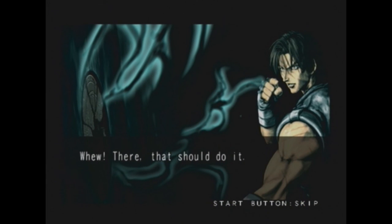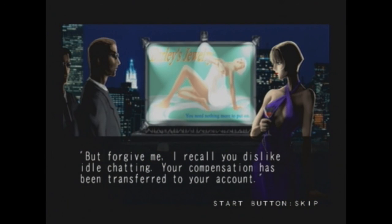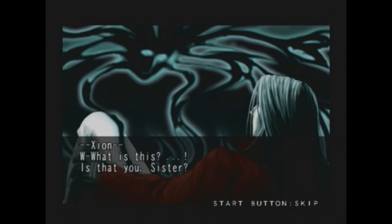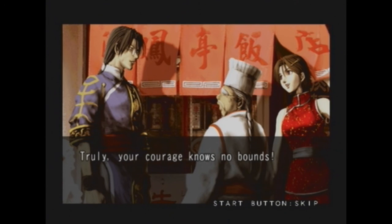But what about those amazing endings? Yugo punches the tabula into pieces, yes really, and that makes the crest disappear somehow. Alice stops Zeon with the power of love, Bakuryu kills Zeon and gives the tabula to Gado, Jenny holds Zeon captive and sells the tabula to a private agency after draining its power into Zeon and has a really small mouth. Long finds out that Zeon is actually possessed by the malicious spirit of his older sister and then imprisons the spirit inside of himself, which somehow makes the crest disappear, allowing the daughter Lanfra to recover and her father to appear on Iron Chef.